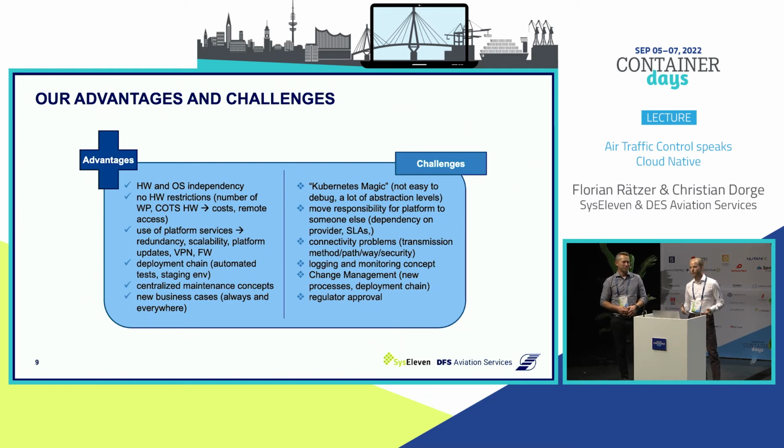Of course, with the cloud provider, you get some of the services of the platform as well. You don't have to keep an eye on the platform, on the regular updates, so they're doing all the stuff like the security updates and everything. We are not the experts in maintaining a cloud platform. That's not our business. We are operating ATC products, and we are providing air traffic services. That's our main business, and I don't want to keep an eye on all that other stuff. That's why we have them on board. That's always great.